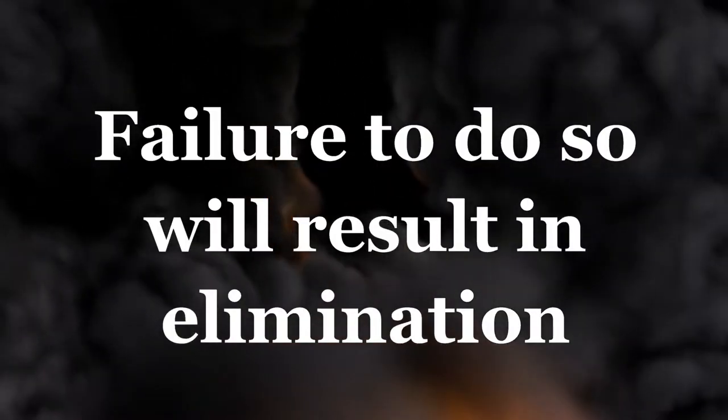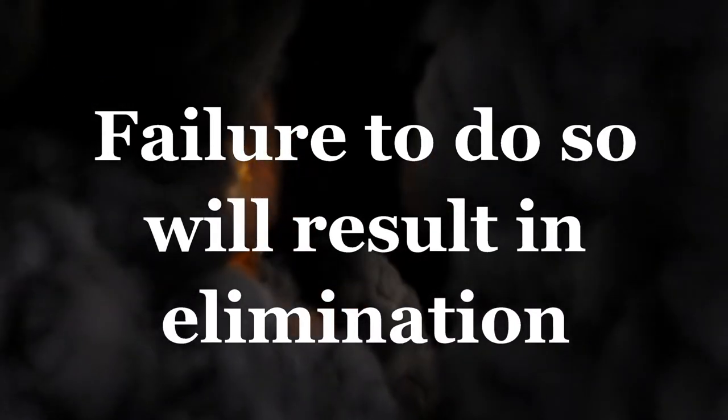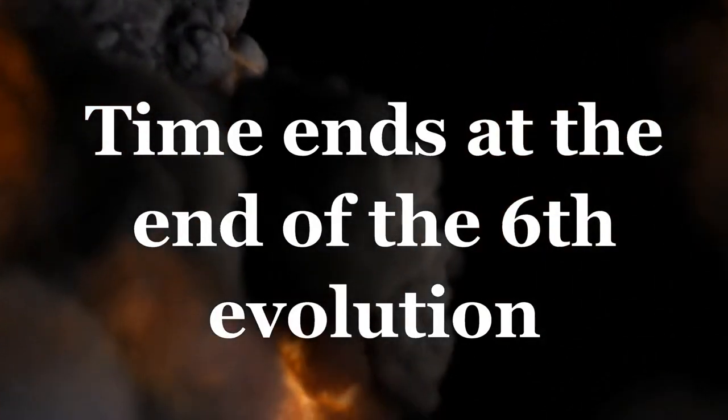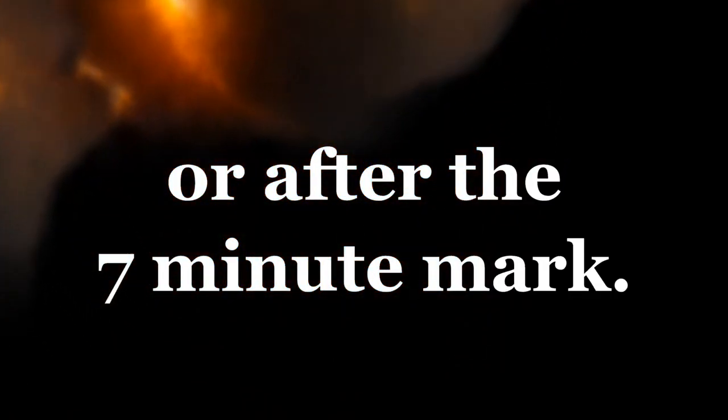Failure to perform any of the 6 evolutions in a satisfactory manner will result in failure of the physical ability test and elimination from further consideration as a candidate for employment. Time will start at the beginning of the first evolution and will stop upon completion of the 6th evolution or when passing the 7-minute allowable time.